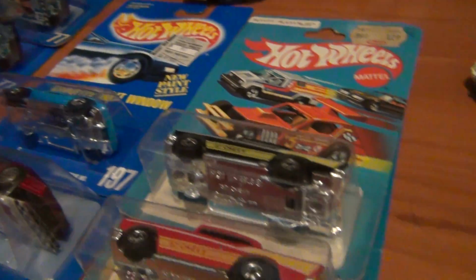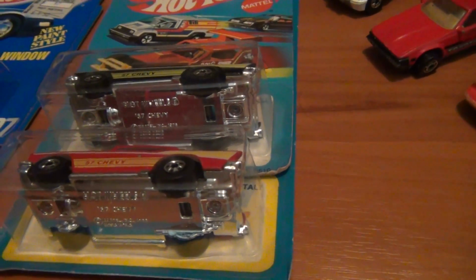But anyway, very happy with them. Moving on now to, gee, I'm jabbering on a lot today, aren't I?